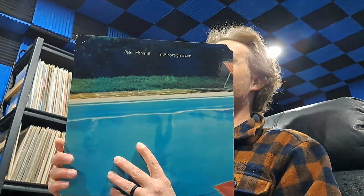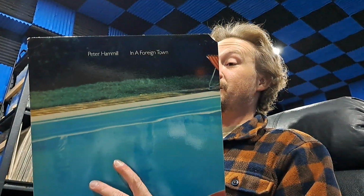We flip the record over. There's Hammill in the theater, and we get the first song on side two, which is Auto.